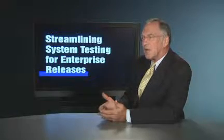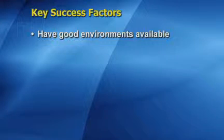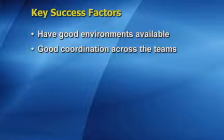Rex, as we wrap up the program, could you summarize your advice today and offer us a few key success factors? Well, as I said, starting out, I think it's partly a testing problem, partly a portfolio management problem. So assuming that we can get the portfolio management piece of the puzzle in, focusing on the testing itself, having good environments available, maybe taking advantage of things like cloud computing to spin up environments when needed and to save money. Good idea, definitely, if possible.